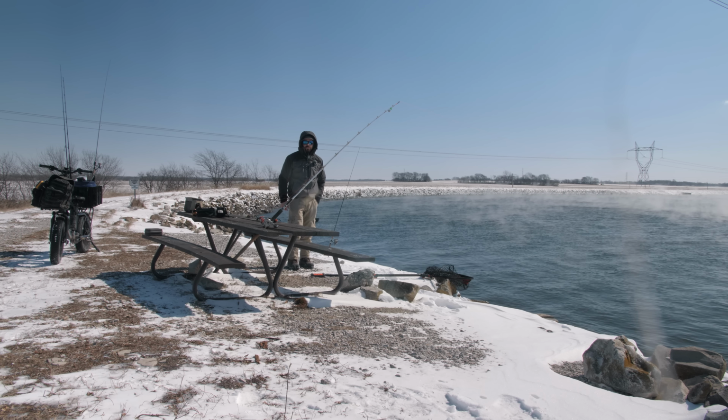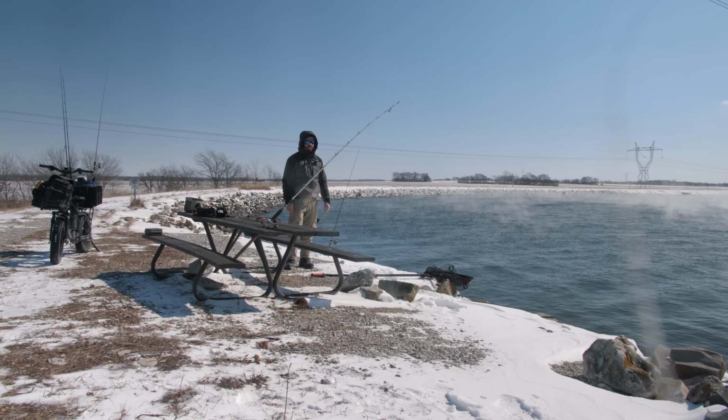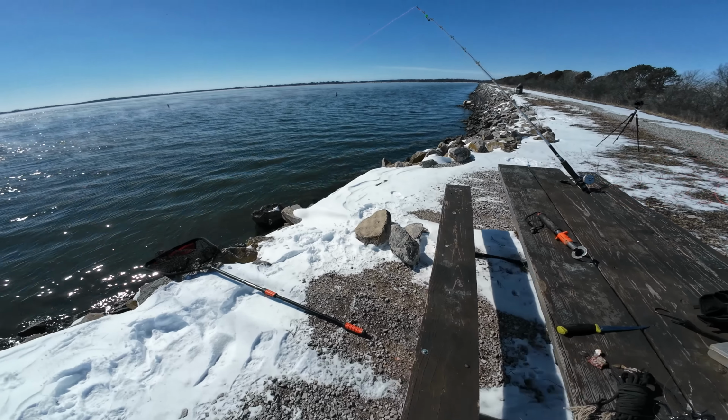One of the hardest parts about fishing and filming in the cold is the battery life of this camera gear. They do not do well in cold weather. I am using hand warmers to try to keep the batteries charged, but it is an ongoing struggle.